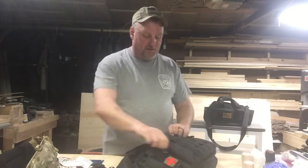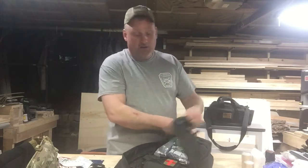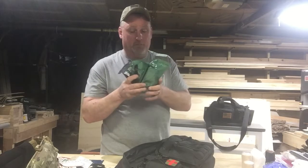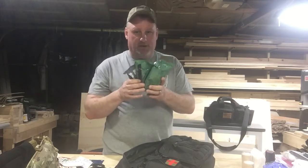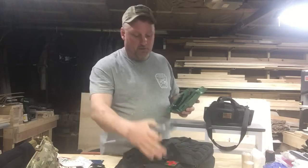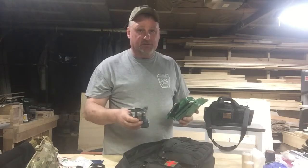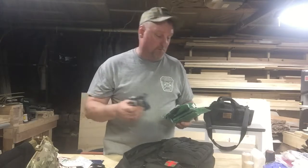Then this last outside compartment, and again, this is on the outside because this is stuff I'm going to need quickly. Three more Israeli bandages. I could probably fit a fourth one in there, and I probably will. So, again, stuff to stop bleeding, outside, quick and easy. Tourniquets, airways, and blood stoppage, all on the outside of the pack, easy to get to, in quantities to where I can handle more than one patient at a time if I need to.